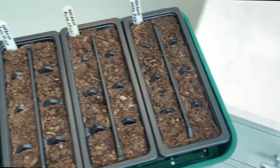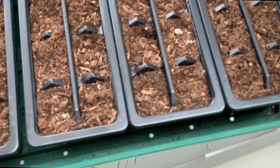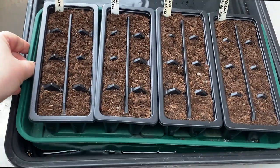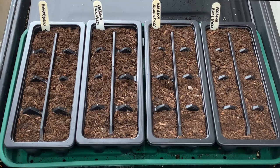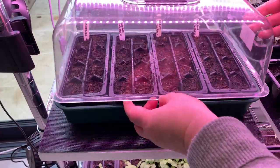So then I'm just going to take this tray over to my other tray to get it watered. And I'm not placing vermiculite on the top this time, which may or may not be a mistake. If they take ages to germinate, then they'll probably get a little bit of algae on top, but I'm not going to worry about it too much.